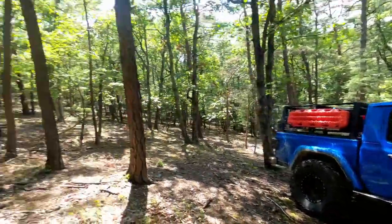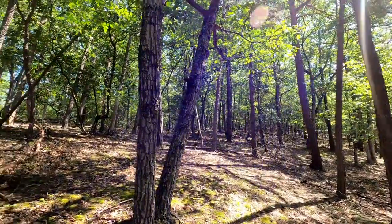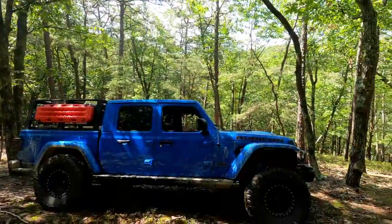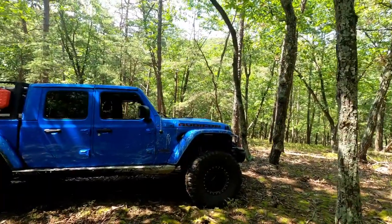Sorry, I was checking out the wildlife. Love the property. We've got 49 acres out here in West Virginia that we just purchased, and I really enjoy the solitude. All right, it's a good walk around of the Jeep. I'm going to go ahead and thread my way back through the trees and out of here.